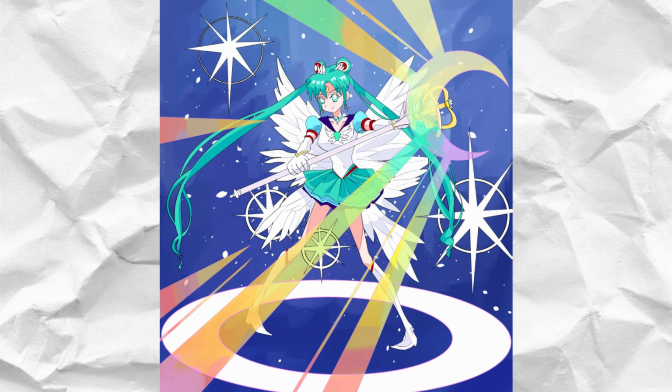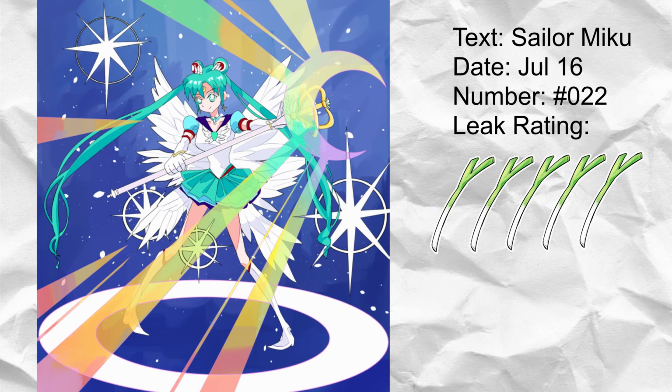Just like in the last top 5, number 22, Sailor Miku, is just above and beyond, like the start of something great, like doing these crossovers and putting in the time and effort that it needs. We get these really nice things. Like, if you put in the time, you get the results.